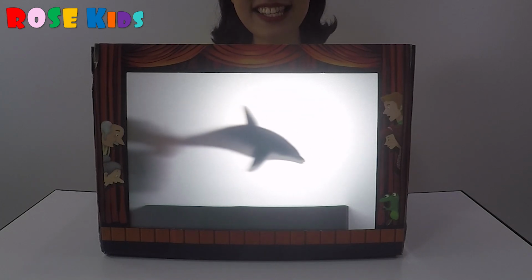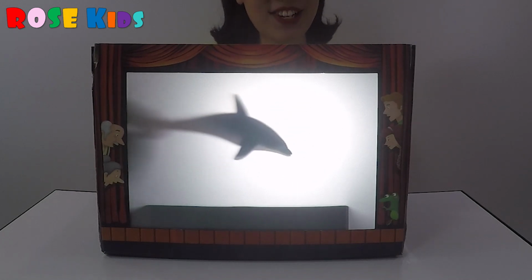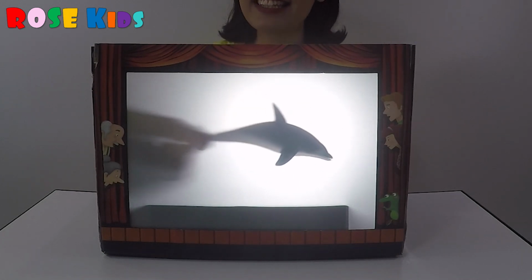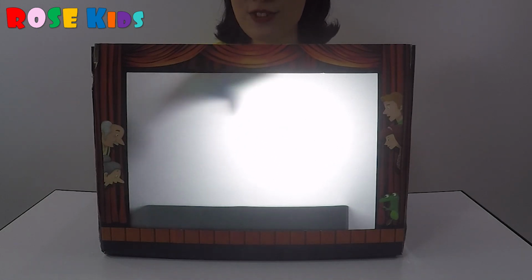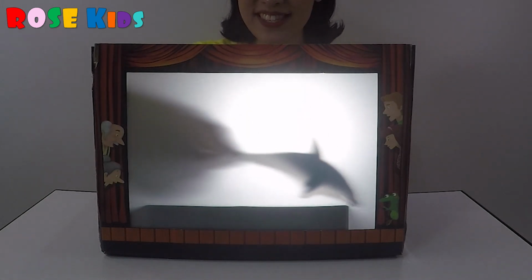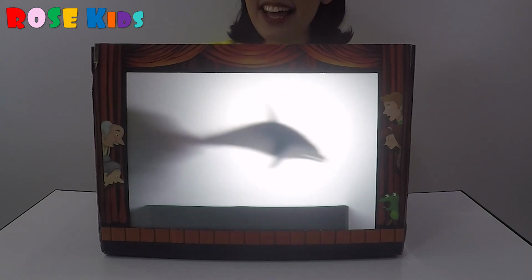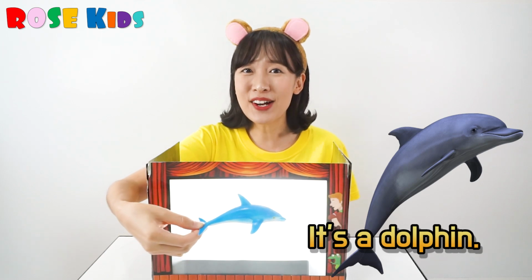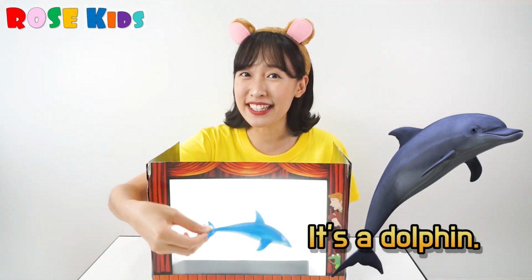Wow! What's this? I'm not scared. It's not a shark. I like this animal. Do you know what it is? Oh, it jumps! Oh, it's a dolphin! It's a dolphin.